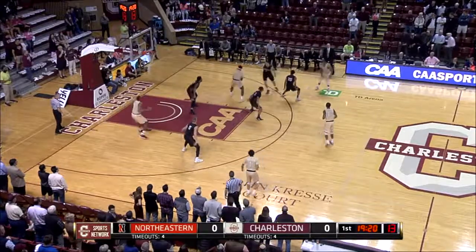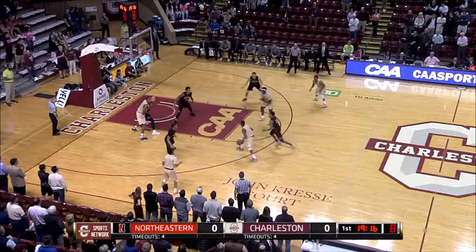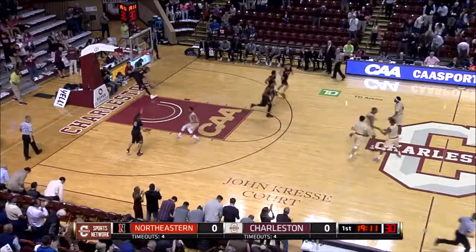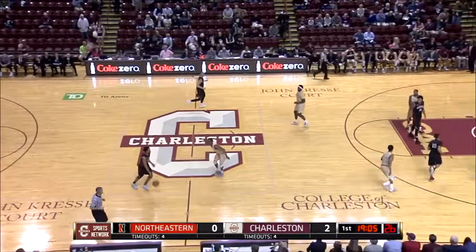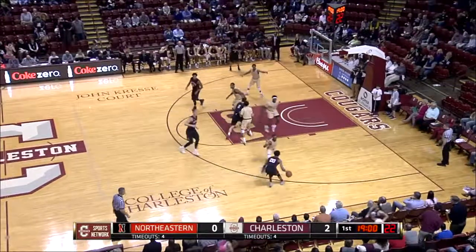Little zone action right now, Danny, on Northeastern. Brantley has it. He'll skip it over to Riller. Back to Joe Chile. Fakes the three. Drives. Jumper from the left elbow is good. Joe Chile picking up right where he left off on Saturday, Danny, and Charleston leads 2-0. And that's a good sign that they're able to break the pressure, that 1-3-1 zone. And Charleston hasn't shown to be a good perimeter shooting team, so they're going to see some zone this season.